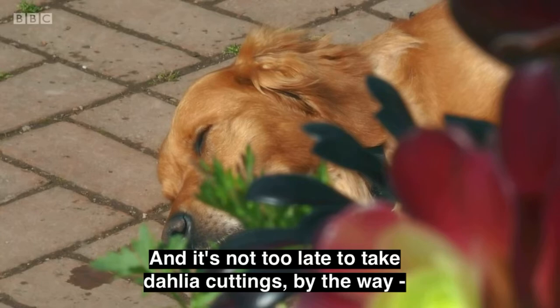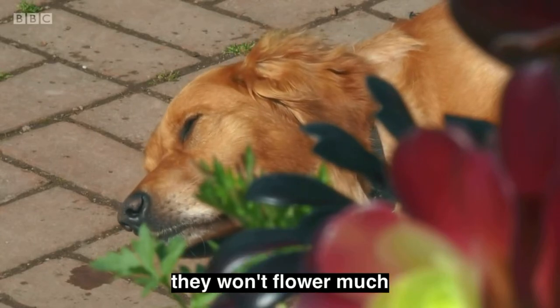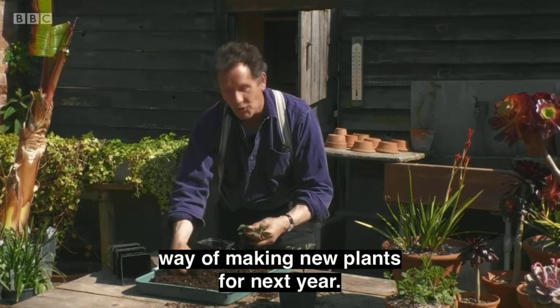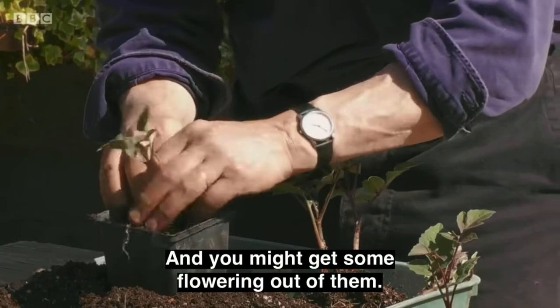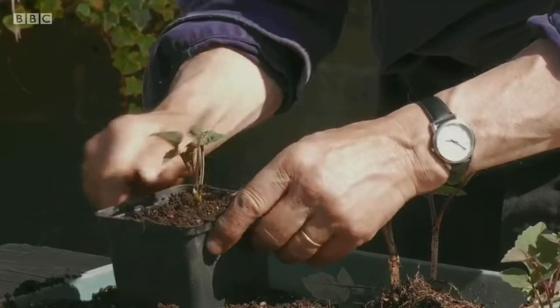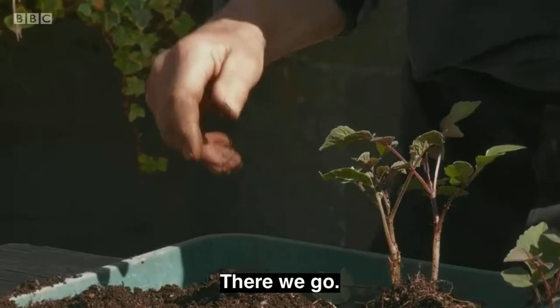And it's not too late to take dahlia cuttings, by the way. They won't flower much before October, but it's a very good way of making new plants for next year, and you might get some flowering out of them. There we go.